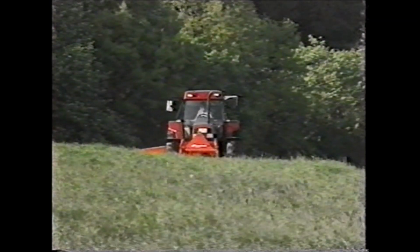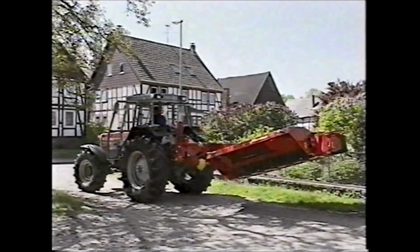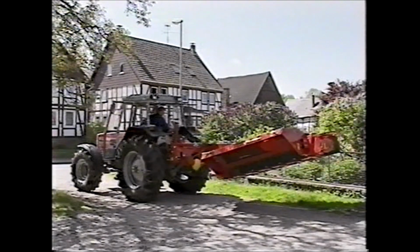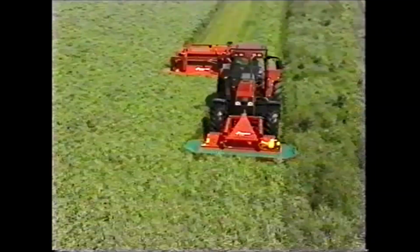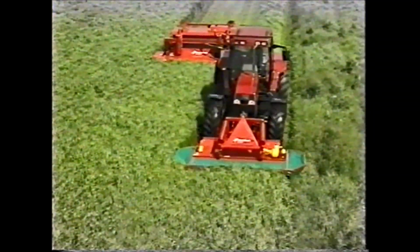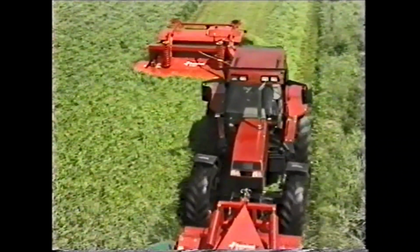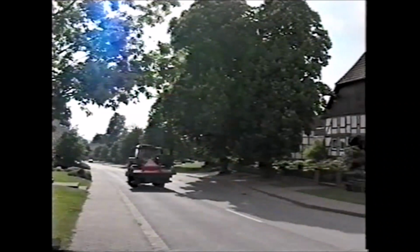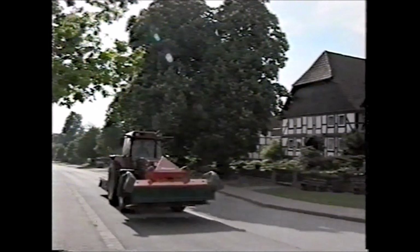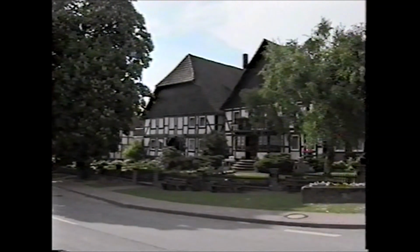Kverneland has been manufacturing agricultural machines since 1877 and is today one of Europe's most important manufacturers of grassland harvesting machinery. Whether you are zero grazing or making hay or silage, Kverneland will ensure efficiency in the field, thanks to high-quality machines with large working widths. And when driving from one field to another, you will benefit from the narrow transport width, allowing you to save time for transport.